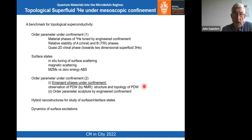And this has an interesting structure and topology. Then I'll talk about order parameter sculpture. I like to refer to it as engineered confinement, just pouring, as it were, superfluid helium-3 into these different shapes. And then through the notion that you can tune the material phase of the helium-3 by confinement, you can create hybrid nanostructures with interfaces between different regions where the material phase of the helium-3 is different.